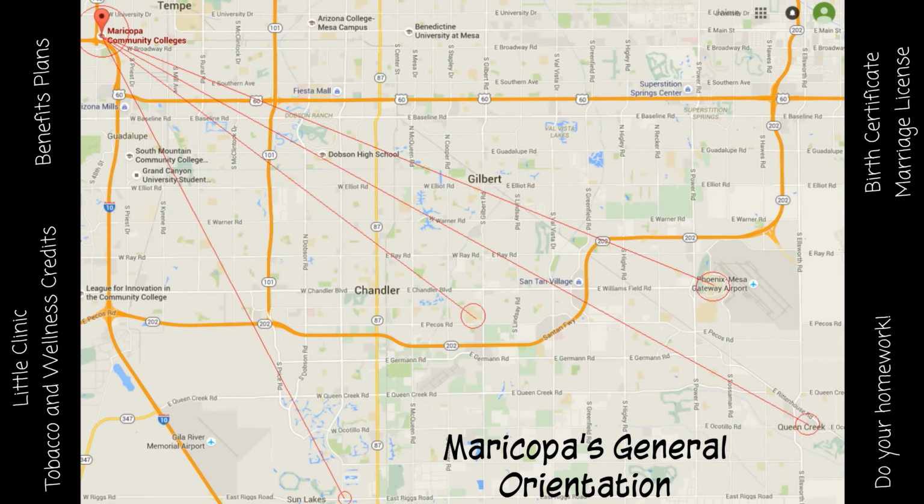You will soon attend Maricopa's General New Hire Orientation at the district office. Read up on the benefits that are provided. That information is available on the Maricopa website. You will need to provide documentation that establishes your dependents, such as a birth certificate or marriage license. Make sure to take advantage of the potential tobacco and wellness credits.